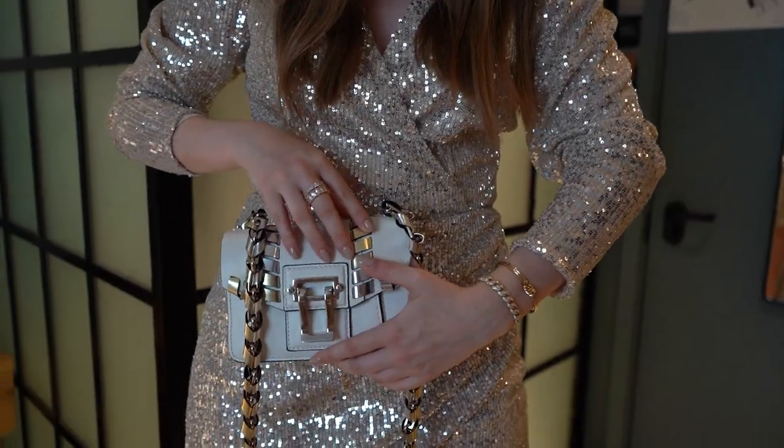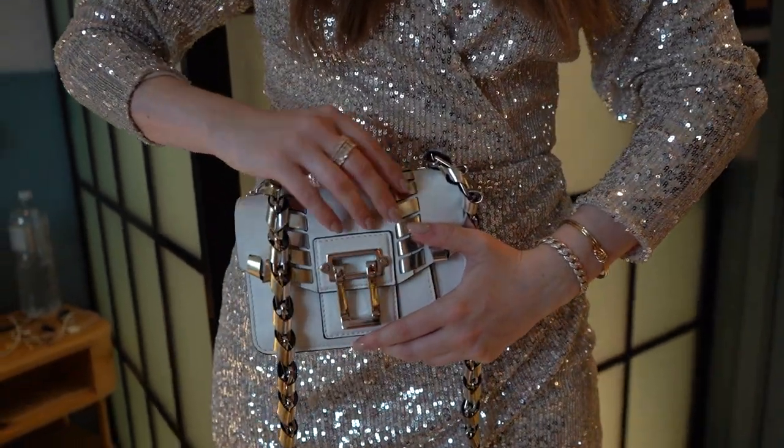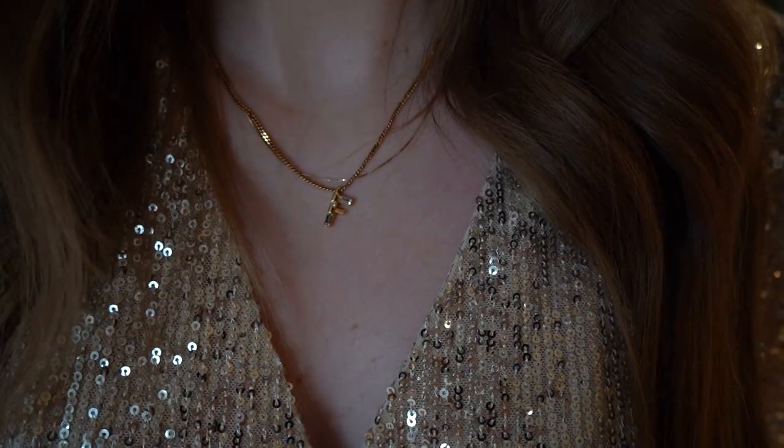And now we just got ourselves ready for dinner. We have a reservation at the Main, and I just wanted to quickly show you my look. I am wearing this sparkly H&M jumpsuit. Then I have my bag again. Jewelry, the usual stack, my Fendi necklace and my gold necklace.